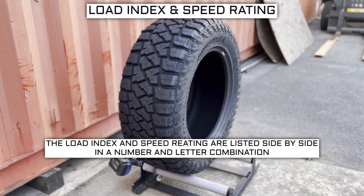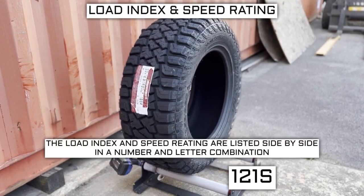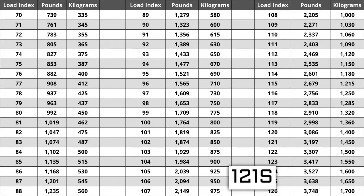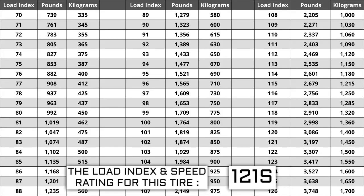Next to your tire size, you will see a number and letter combination like 121S. The number 121 is the load index. This is the number relative to the weight capacity of the tire. The higher the number, the greater the load carrying capability of the tire. Load index ranges from 0 to 150.